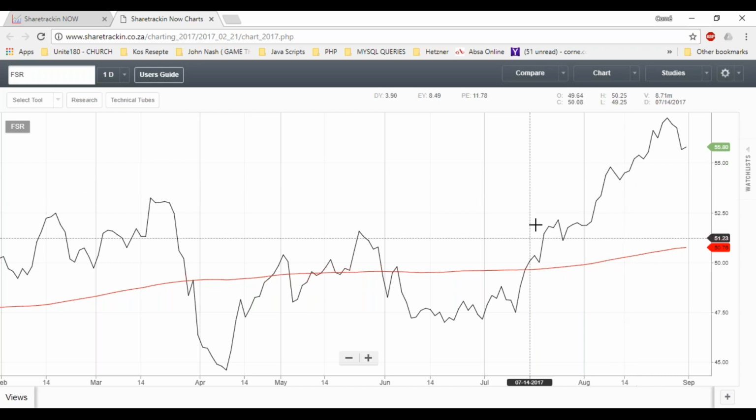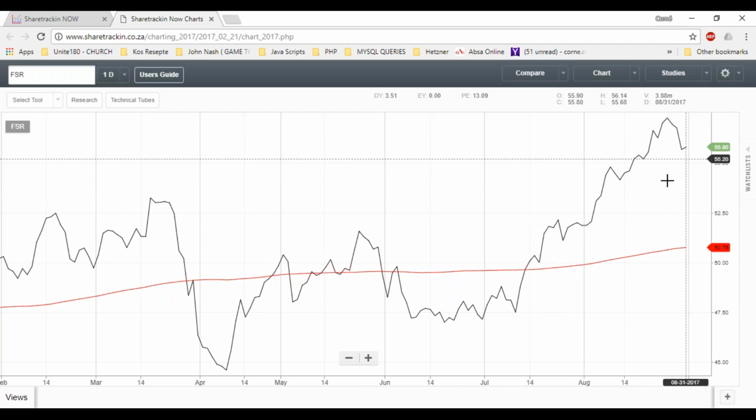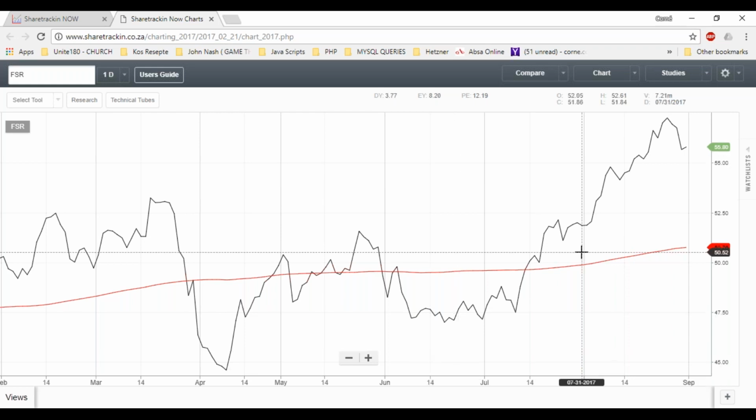Now, it did have some small pullbacks, and all of these things play an important role because nothing moves in a straight line. That's why you can't have a small stop. A lot of the time, people tell me they want to buy, for argument's sake, the FirstRand stock, but they want to add a 3% stop. My question to you is, is that including or excluding brokerage? If that's excluding brokerage and you add brokerage on top of that, then your actual stop is in a region of approximately 6 to 7%.